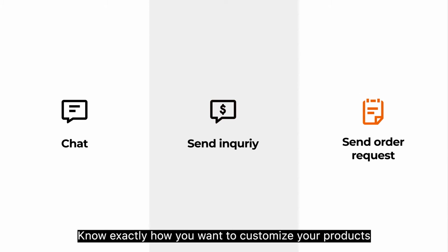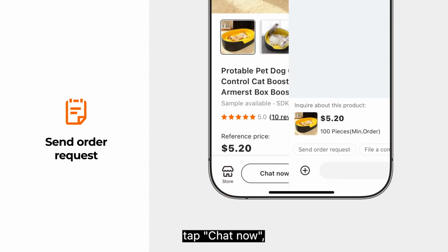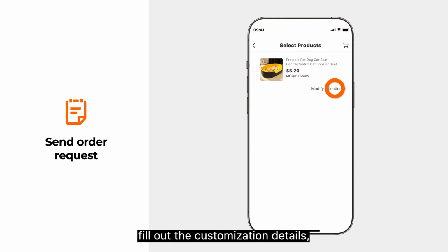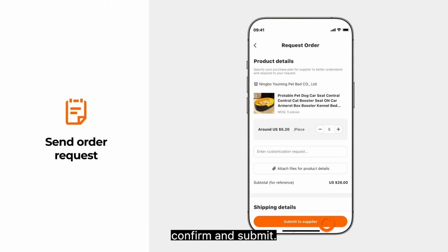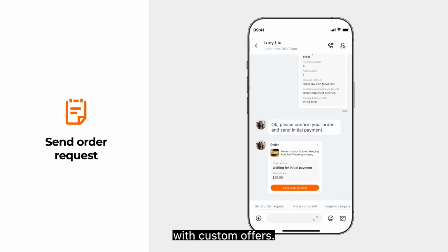Know exactly how you want to customize your products or just have light customization requirements? On a product page, tap Chat Now, select the product, tap Send Order Request. Fill out the customization details, such as the quantity, confirm, and submit. And wait for the supplier to contact you with custom offers.